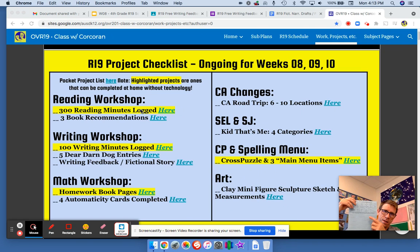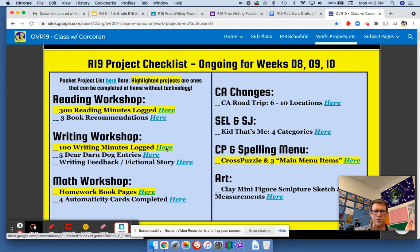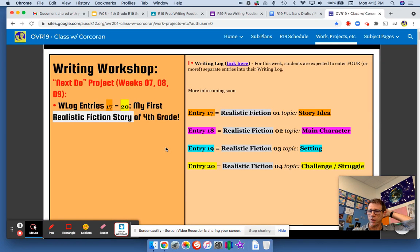So I think the reading minutes are straightforward. The writing minutes, hopefully I did this correctly. The goal is to write about these topics. One entry is about your story idea. We want to write a realistic fiction idea. Your second entry, topic 2, is about the main character. Writing 3 is about the setting of your story. And lastly, entry 4 is about the challenge or the struggle that your character goes through. If you do two of these this week, and that's all you can get to, that's A-okay.